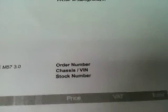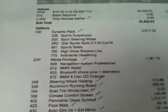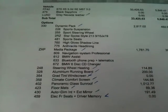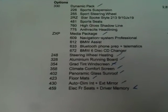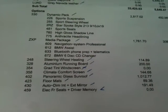Now, with this documentation, you've also got, which is really lovely to see, the original sales invoice. Now, this is for the car when it was bought brand new by the current owner in July 2007. And as we can see here, no expense was spared. Just in case this isn't showing up on the camera, I can tell you that this has got the sport suspension, sport steering wheel, star spoke style alloy wheels, sport seats, high gloss shadow line, that's the thing that goes around the windows, anthracite headlining. Did we see that? Yes, you did when the sunroof was closing. Media package, including the navigation system professional, BMW Assist, Bluetooth phone prep and telematics, and the BMW 6-disc CD changer.